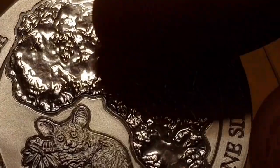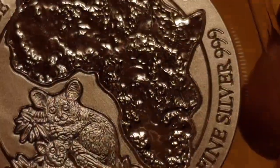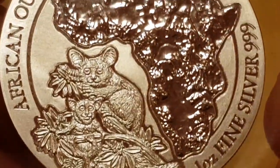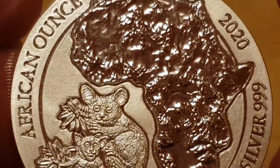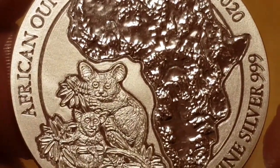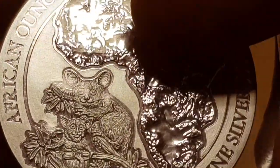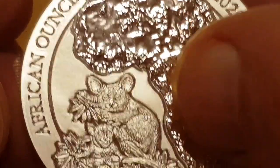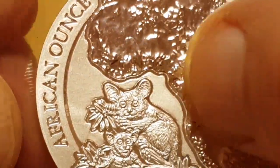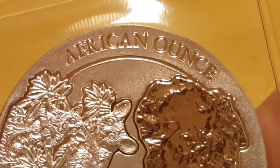And then of course you have all of the terrain, mountains and rivers that run through Africa. And it's not like they've just taken a blank image of Africa and stamped it on. Nope, they decided let's make it more special. And I applaud the designer on that. I think it really does. It is super cool. And you can actually just slightly, as I'm doing this, feel the raised surfaces on the coin itself.